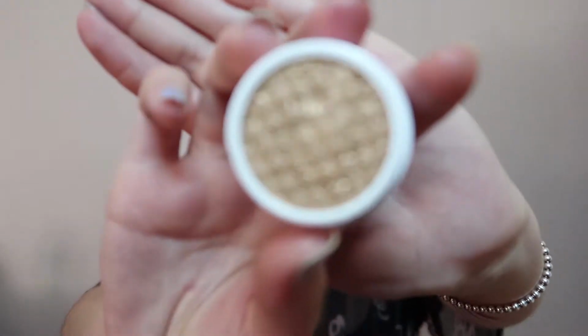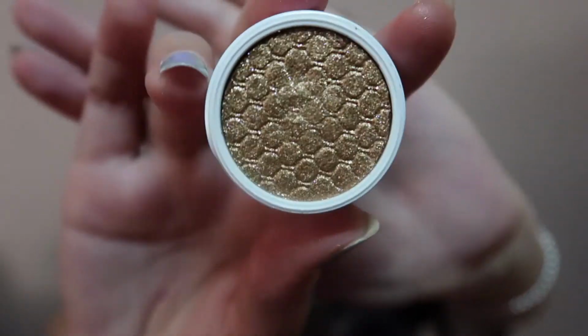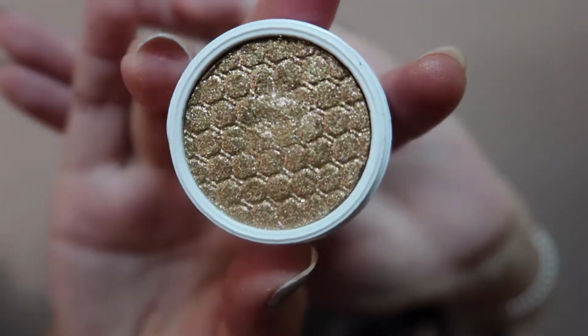The last one is called Fluffy, and I guess it kind of goes with those peachy tones, but this is more like a gold eyeshadow.